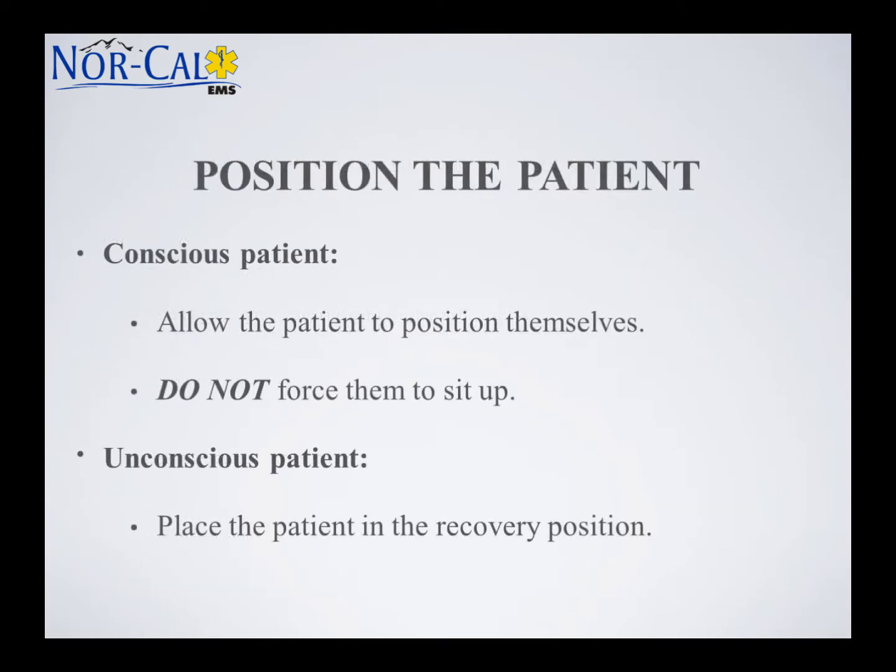Once the bleeding is addressed, it is important to position the patient. Should a patient be alert, allow them to position themselves. Never force a patient to sit up. Patients suffering from prolonged bleeding may not have sufficient volume to perfuse the brain if sat up. Due to gravity, blood will be pulled from the brain, causing a decrease in mentation and/or loss of consciousness.